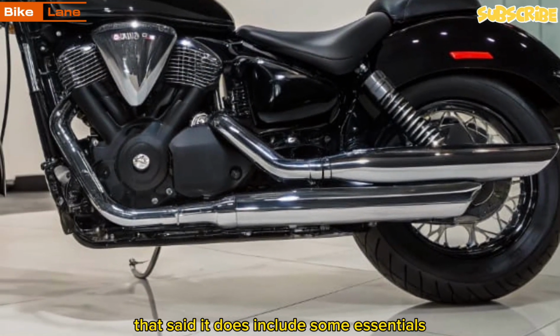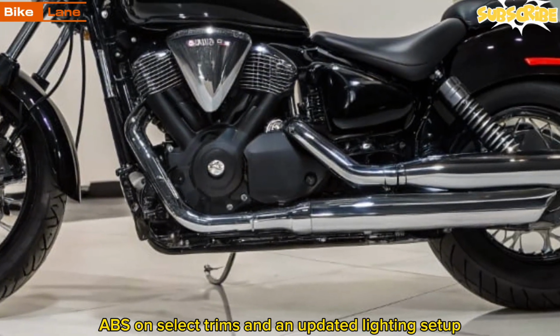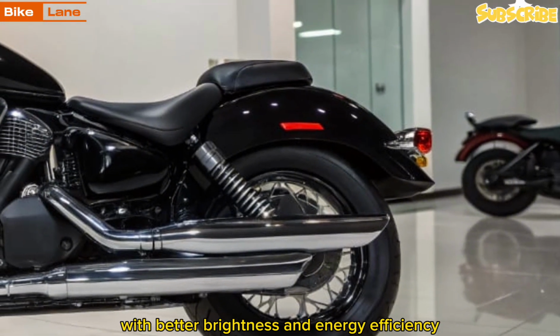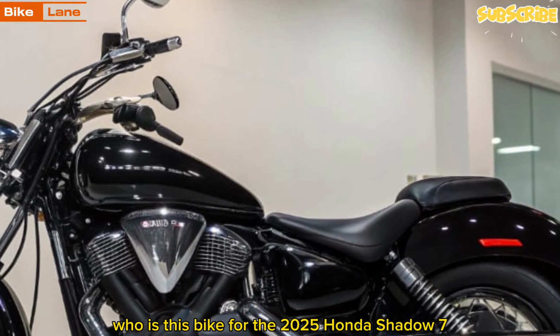That said, it does include some essentials: fuel injection, ABS on select trims, and an updated lighting setup. The headlight and turn signals have been subtly modernized with better brightness and energy efficiency, but they still retain that round, retro charm.